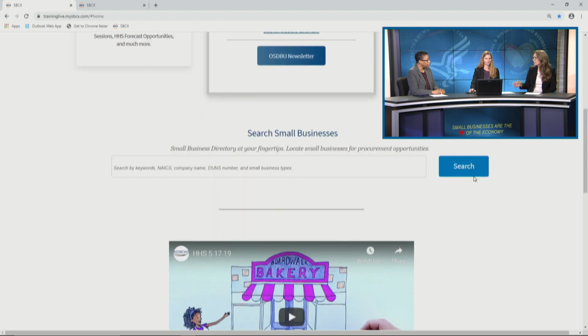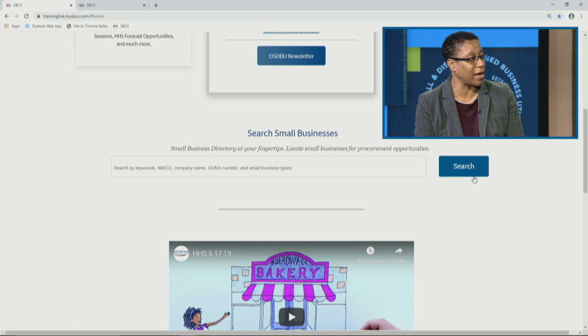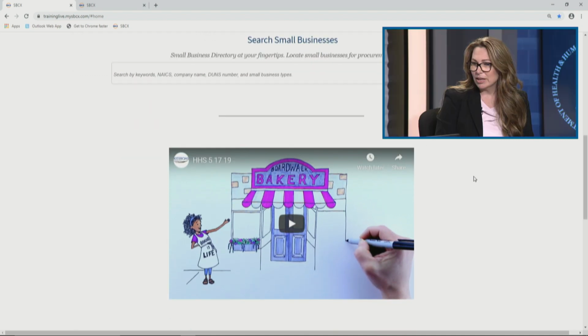It's fully responsive, meaning that you can access it on your iPad, on your smartphone, or on the website. Is there a preferred browser to use? Yeah, we highly recommend that you use Chrome. It just works the best on that.